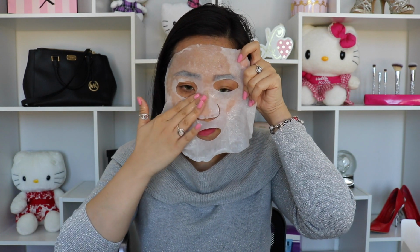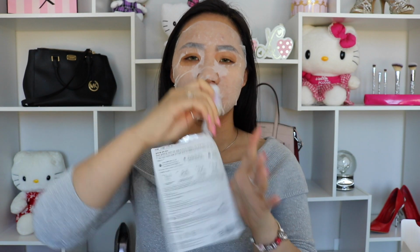So here's the product. I'm going to be carefully taking it apart, and we're going to apply it on our face. The leftover moisture, go ahead and rub it on your neck. What I like to do with the product that is left over in here is rub it against my hand. We're going to wait for 15 to 20 minutes.